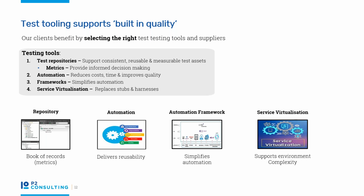Service virtualization uses a similar approach as test case automation, where those integrations and the messages that flow between applications use a record and playback feature. Where testers would usually employ development teams to develop test stubs and harnesses to deliver end-to-end integration testing, which once developed then require support and maintenance. Testers can now replace that with tooling that virtually delivers integrations, quickly producing production-like end-to-end environments in which to test.